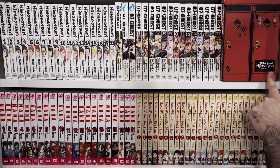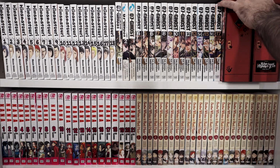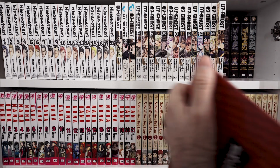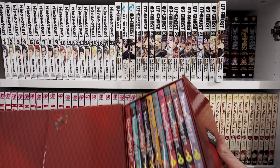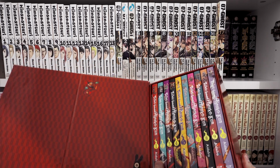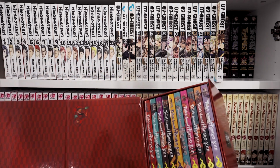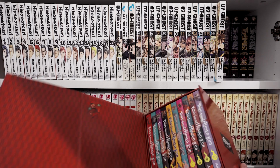Here's Toilet-Bound Hanako-kun 1 through 10. This is a box. I assure you, if we open up and look inside, I do have the volumes from my unboxing. I don't just say, here's a series, and get rid of it from unboxing. I do keep it, and I'm just waiting to read it. I have no excuse.